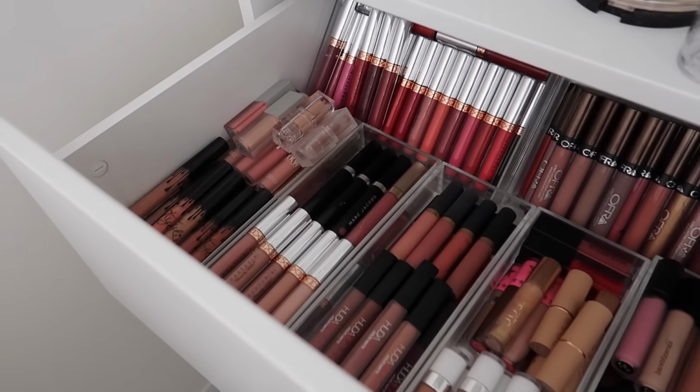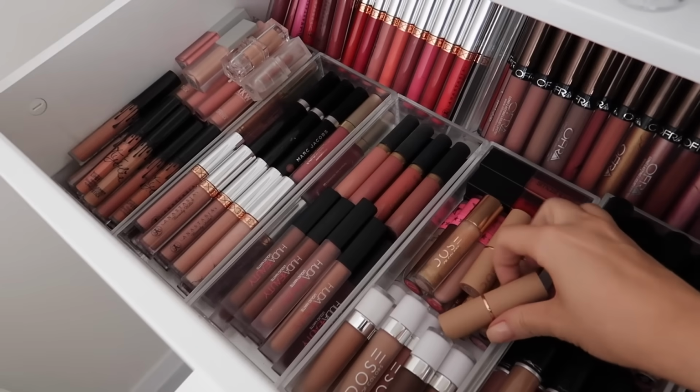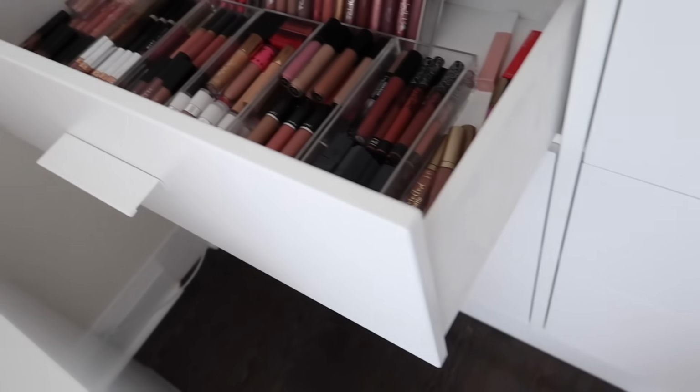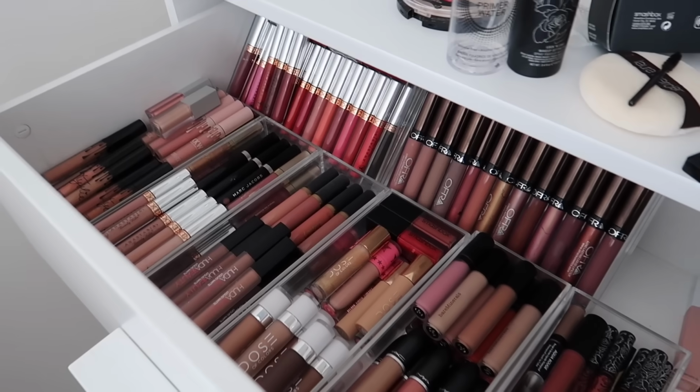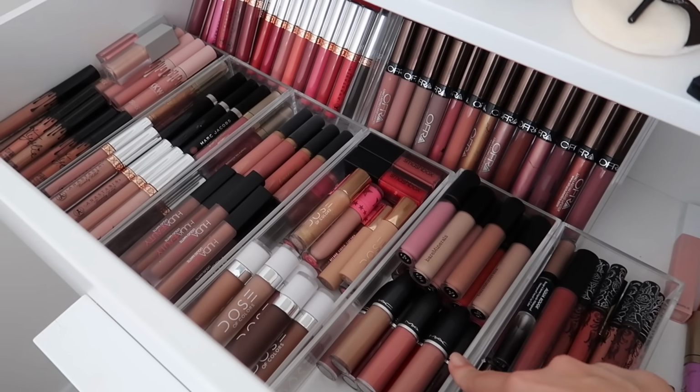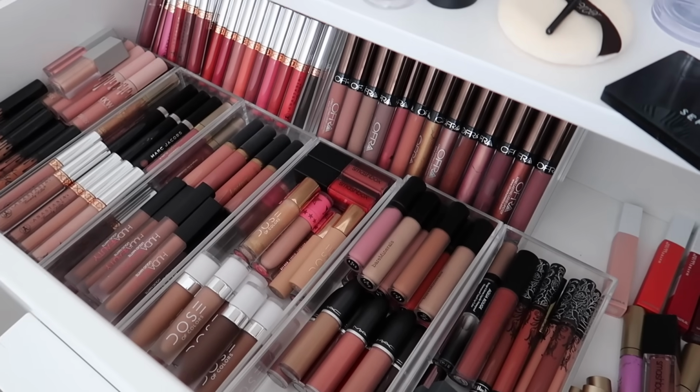So here are all of my high-end liquid lipsticks. I have some lipstick stragglers hanging around, so I'm just gonna move those to the lipstick drawer, but yeah. I'm really in love with how well liquid lipsticks just fit right into these organizers, so I'm gonna keep it exactly the same.